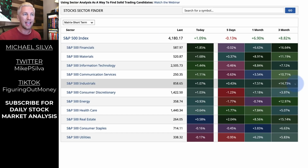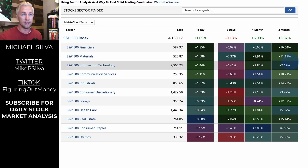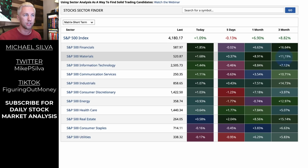It's just look at which of these are all green. That's the simplest way. And if we go here, well, financials, the last 5 days, it's slightly down. So you might want to look at financials here. No, there's no reason why you can't. But right here, materials, green across the board, including the last 5 days.